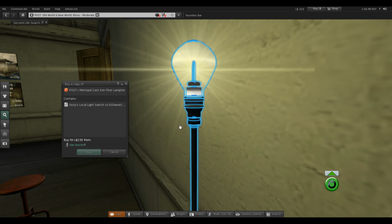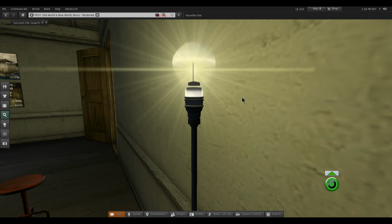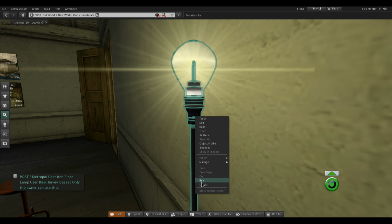I'm going to zoom out a little bit here. Let me do this real quick. I don't want it highlighted like that.